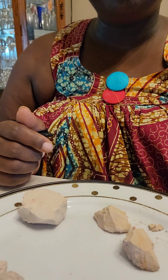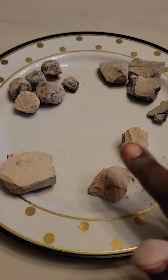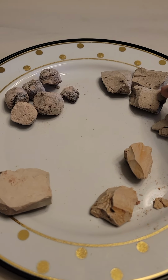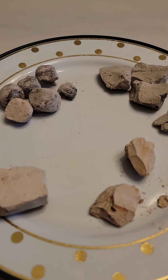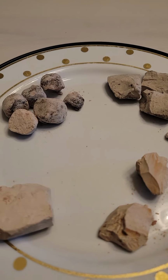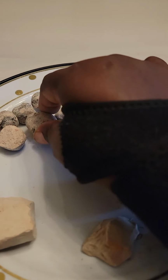You can see one from Cameroon, one from Nigeria. I'm not sure where this one comes from. This is also from Nigeria. I couldn't find the one from Ghana. From Ghana, they call it ayilo. That one is also molded with salt, almost the same as this one, but the molding is a little bit longer.